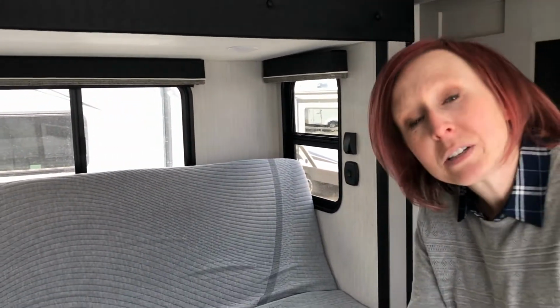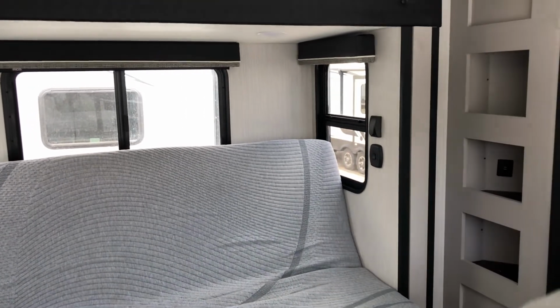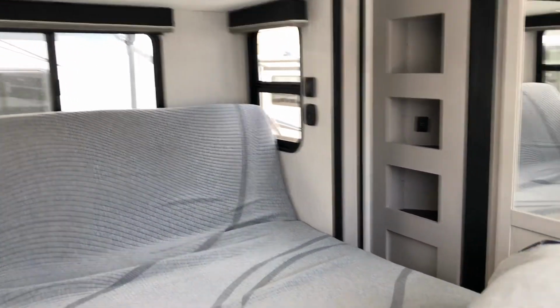Then was there underbed storage or not? I did not see underbed storage. Probably with this fold-up style. Yeah, with this fold-up style. I mean, there is the framework, but you can't get into it.